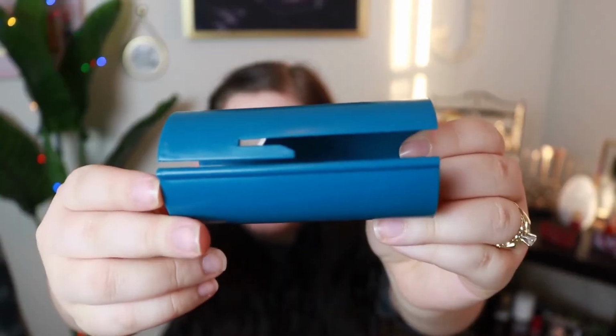The next item might be the best thing I've ever bought off of Amazon. This is a wrapping paper cutter. So you put it on the end of the wrapping paper roll. You can use it to guide and keep the roll steady as you pull some out, because you have, let me try and show you here.